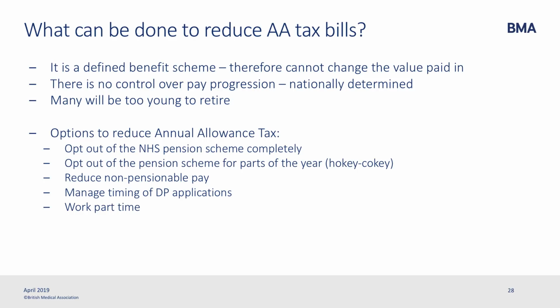Options, therefore, include either opting out of the scheme entirely or doing so for only part of the year, also known as doing the hokey cokey. As you may recall from the first presentation, there are some ancillary benefits to the scheme, especially around death in service, which reduce depending on how long you've been out of it. This is something to bear in mind.